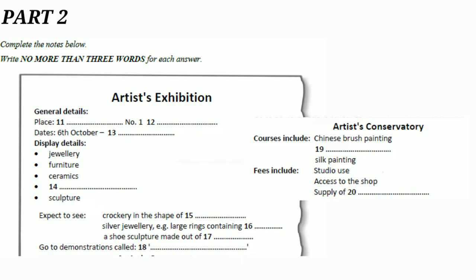As you listen to the first part of the talk, answer questions 11 to 18.